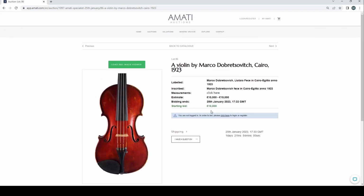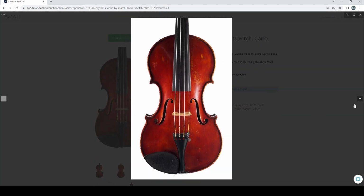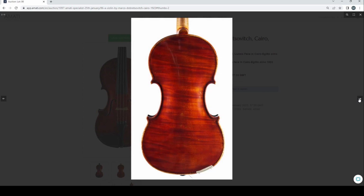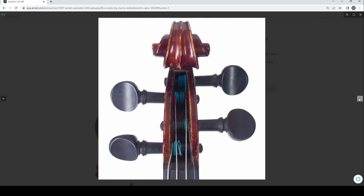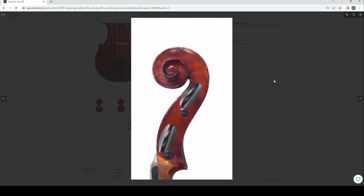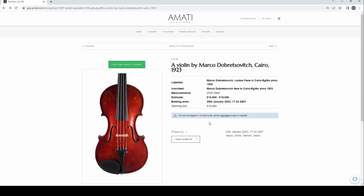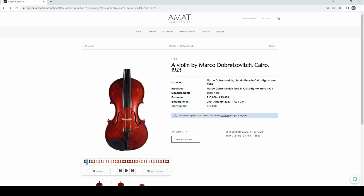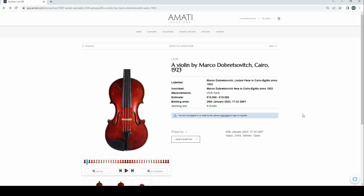A violin by Marko Debrecevich, Cairo 1923. Obviously a high estimate on this, 10 to 15, 10 starting bid. I mean, it was interesting. It has what you'd expect, almost Italian type varnish of that time. I believe that he was a student of Palastri, and some of the violins of his have gone for fairly high money. I didn't see anything super exciting in it myself. I didn't play it, so I don't know how it sounds, but there wasn't anything too exciting about that instrument, I must be honest.